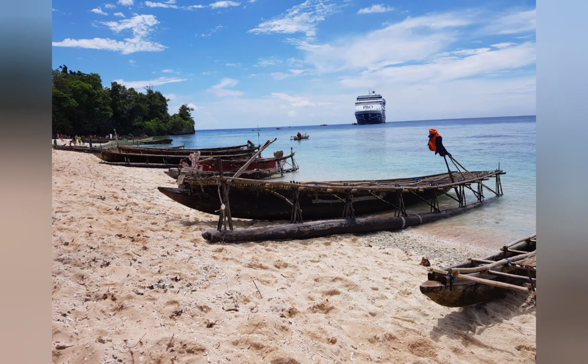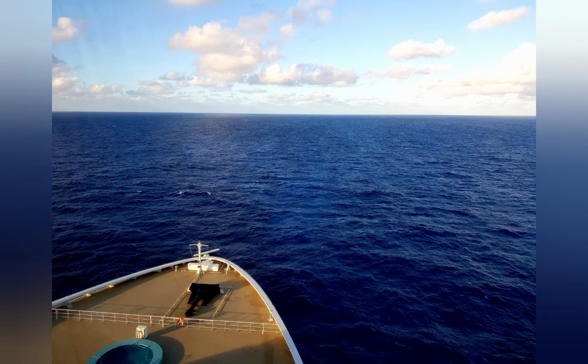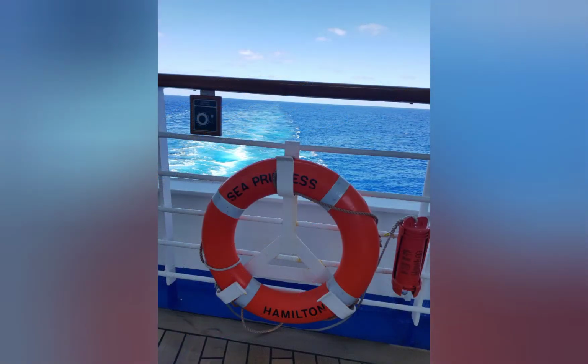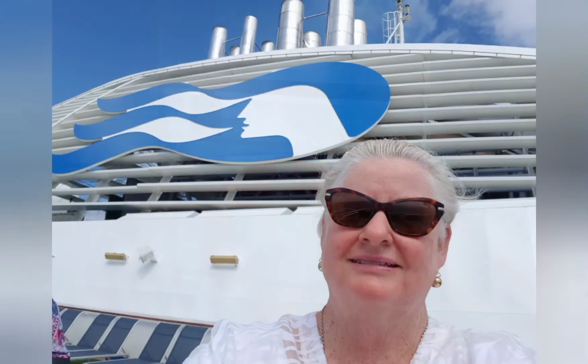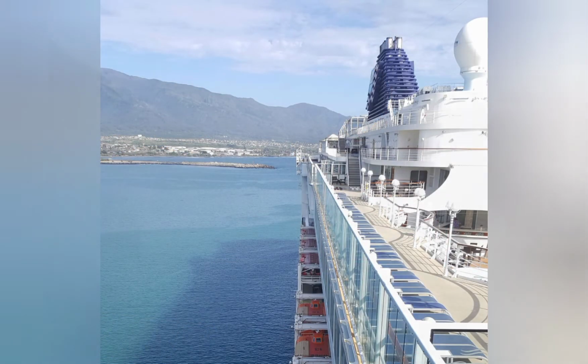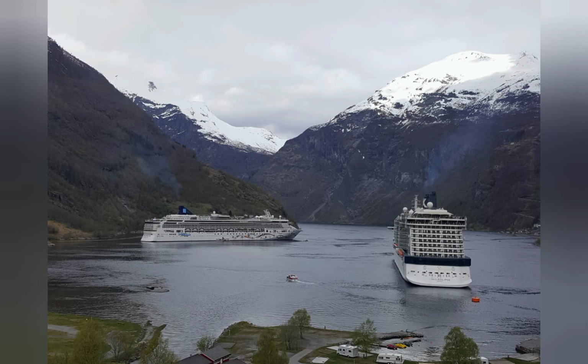These next couple of photos are just of different cruises that I've been on. There's nothing better than the open ocean. Princess Cruise Lines, fabulous on the open deck there. And this one is coming into Pride of America, that is Hawaii. That is Norwegian Star in a fjord in Norway. This is Mendenhall Glacier when I was on Norwegian Jewel, cruising the Alaskan coastline, that 7-day Inside Passage.